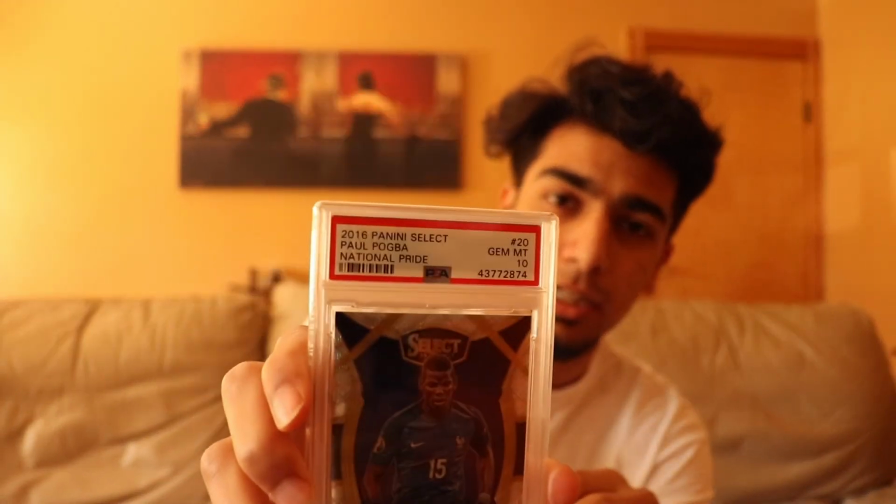And this is the first soccer card I picked up. I just thought it was really cool, a little bit undervalued just because Pogba is a great player. But this is a National Pride Gem Mint 10, Paul Pogba from 2016. And I believe this parallel is out of 20. So I might be wrong, but I think it's limited in that sense. So I bought this for 56 shipped. Thought it was a pretty good deal. This is a bit of a longer hold, I think.